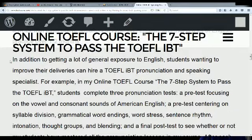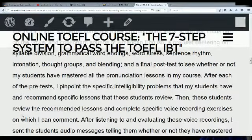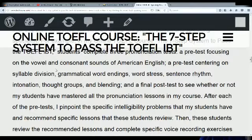The next part. In addition to getting a lot of general exposure to English, students wanting to improve their deliveries can hire a TOEFL iBT pronunciation and speaking specialist. For example, in my online TOEFL course, a 7-step system to pass a TOEFL iBT, students complete 3 pronunciation tests: a pretest focusing on the vowel and consonant sounds of American English, a pretest centering on syllable division, grammatical word endings, word stress, sentence rhythm, intonation, thought groups, and blending, and a final post-test to see whether or not my students have mastered all the pronunciation lessons in my course.